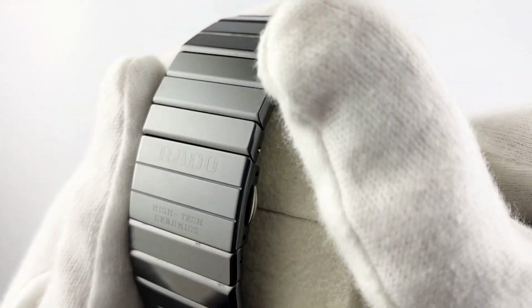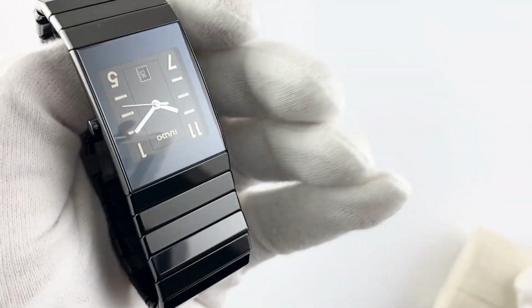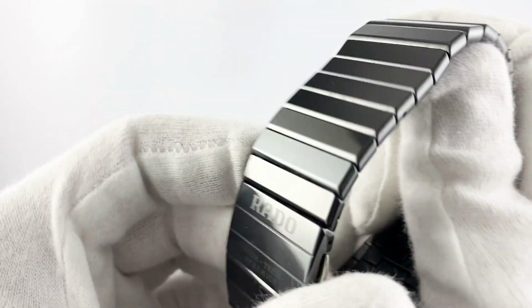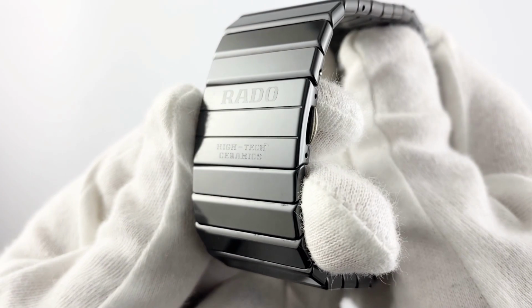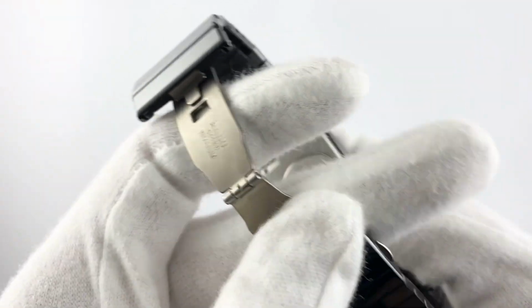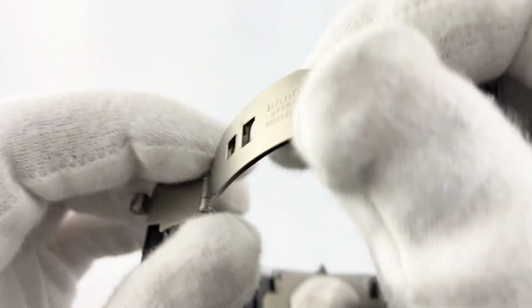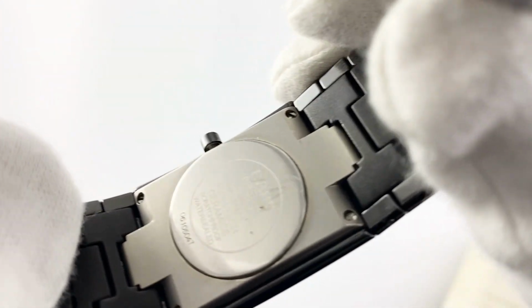Let's take a closer look at this accessory. The watch has a ceramic case, which makes it durable and easy to wear. The case size is 27.3 millimeters, which allows it to be compact and not take up much space on the wrist. The watch glass is made of sapphire, which guarantees protection from scratches and damage.